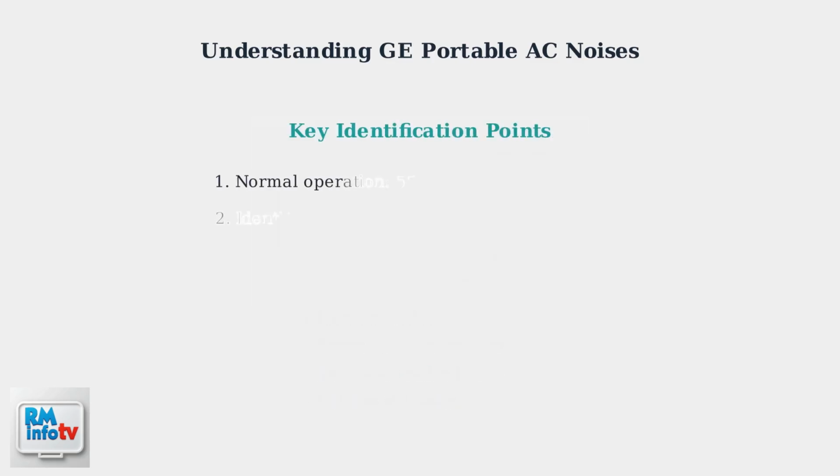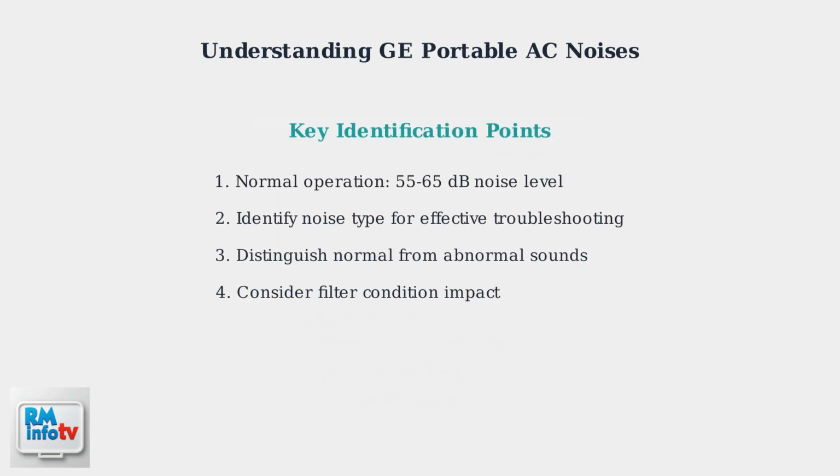Remember these key points for identifying AC noises. Normal operation produces 55 to 65 decibels. Identifying the specific noise type helps with troubleshooting. Distinguishing normal from abnormal sounds is crucial, and always consider your filter's condition as it directly impacts noise levels.